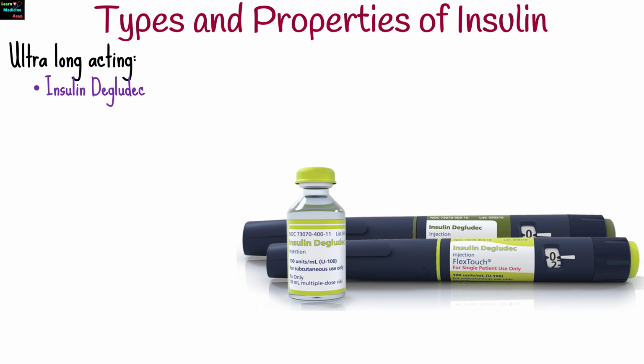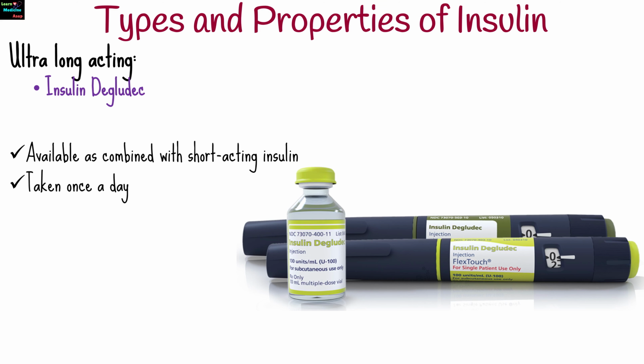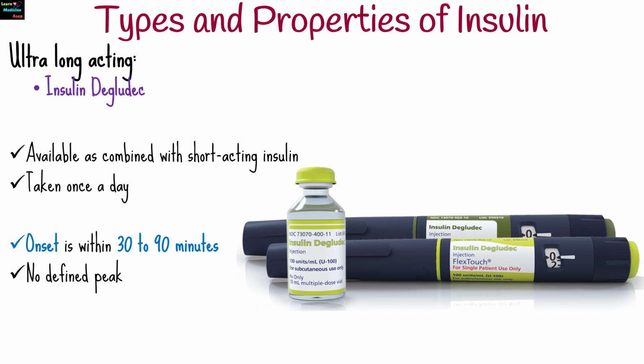Ultra-long acting includes insulin degludec, available as combined with short-acting insulin. Lowers blood glucose levels when rapid-acting insulins stop working, taken once a day. The onset is within 30 to 90 minutes. There is no defined peak. The duration of action is more than 24 hours.